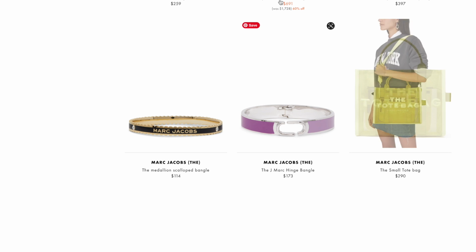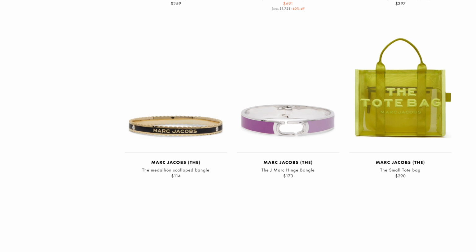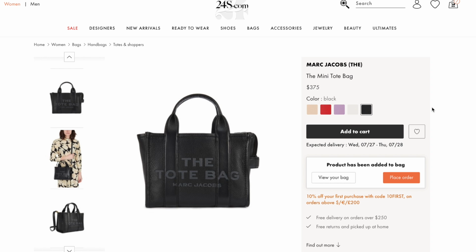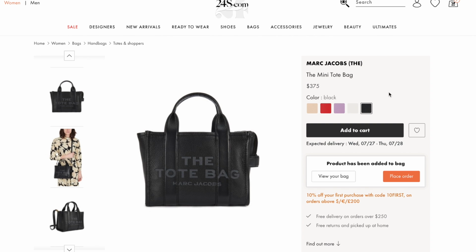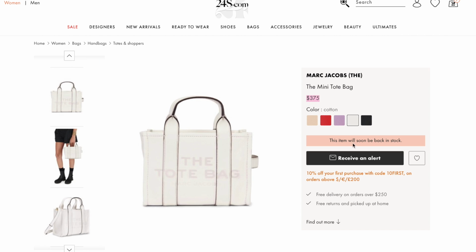Look at this green one. Okay, we've got some jewelry as well. Oh, I like that small bangle. $114, not bad. Okay, we've got the mini tote here in all leather. This is a very popular one. 25% off this price. These are all brand new, guys. We've got loads of different colours. The red, the white one is currently out of stock, but it might come back into stock.